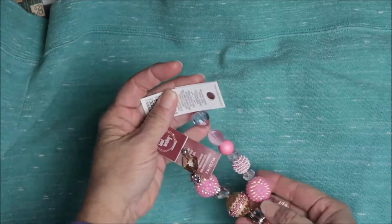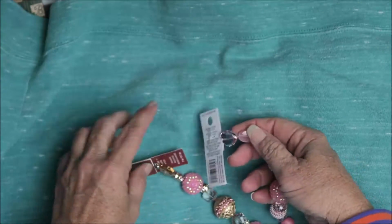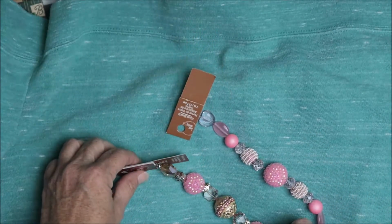So all of these beads were 70% off, and I believe the total I spent was $31.84. So 32 bucks for all these beads. So let's get into it. Some I got doubles because I just had to, because they were so cute. Some are similar.